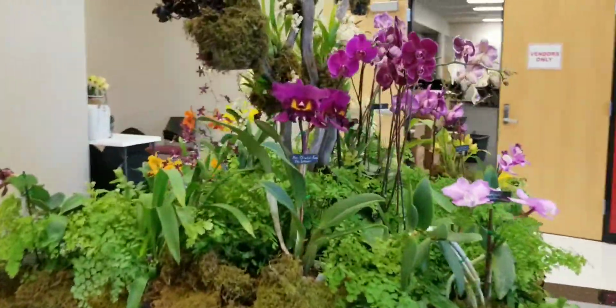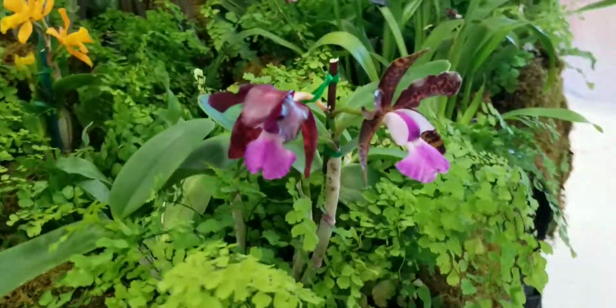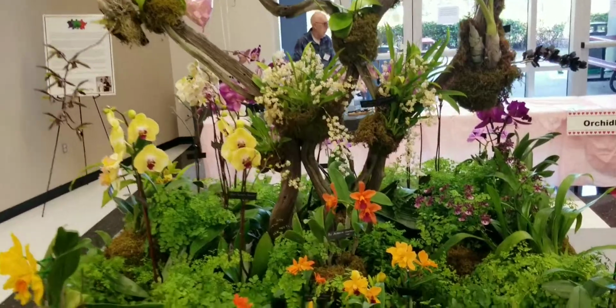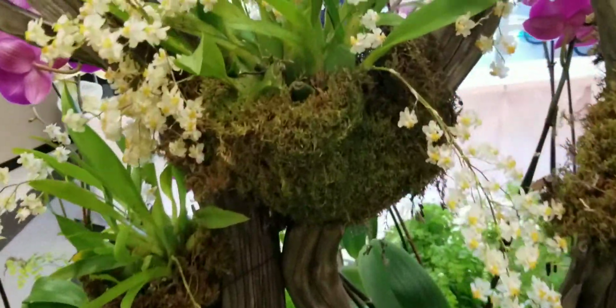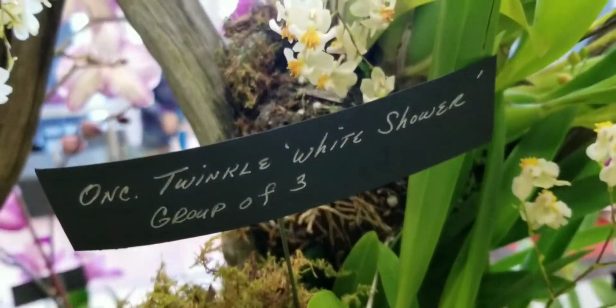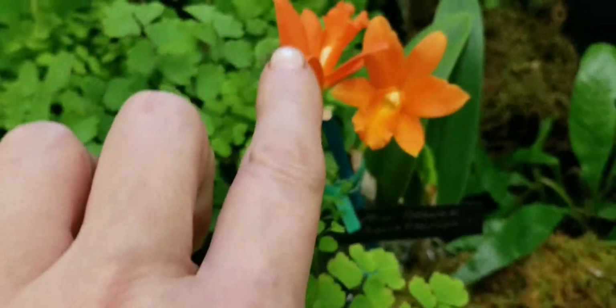Let's go see who is here. Carmela. Also lots of driftwood action. Their Twinkies are going crazy. A white shower, group of 3. Oh, look at this little dude. This thing is so tiny.